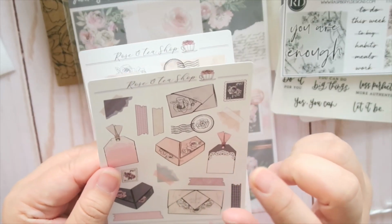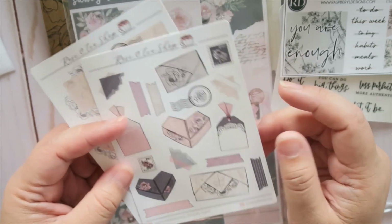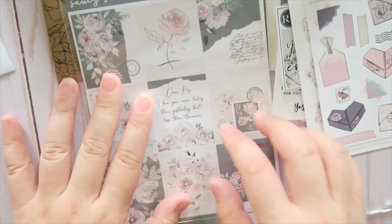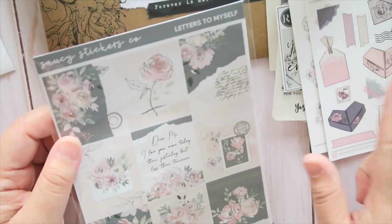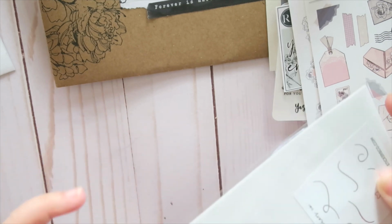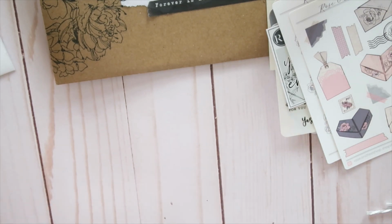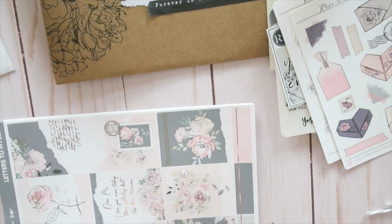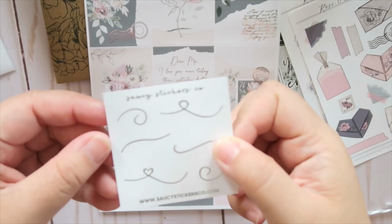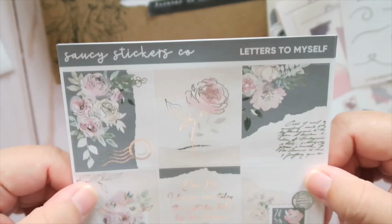Actually, Rose and Tea I have been following for a little bit. It's beautiful stickers. This one, oh, so cute. Fun fact, when I was little, I was a big stamp collector, so I was obsessed with those kind of things. And then here is the sticker kit. I'm not sure what size she sent me. Might be standard vertical, but this is one of the things that came with. It has silver foil.